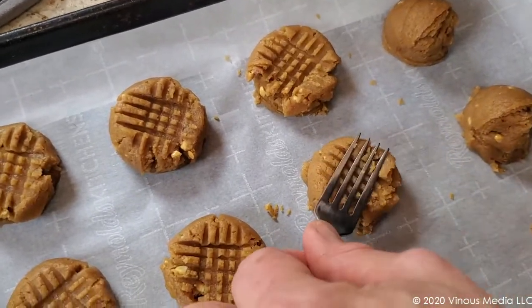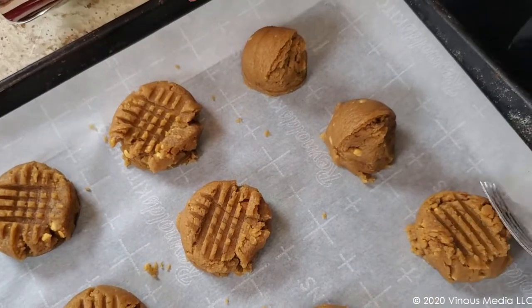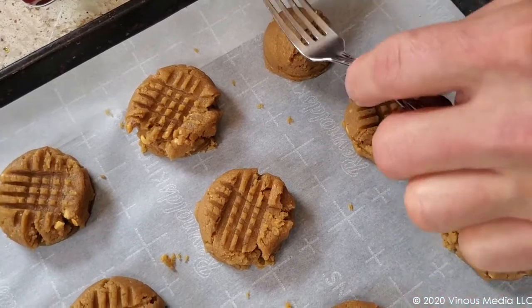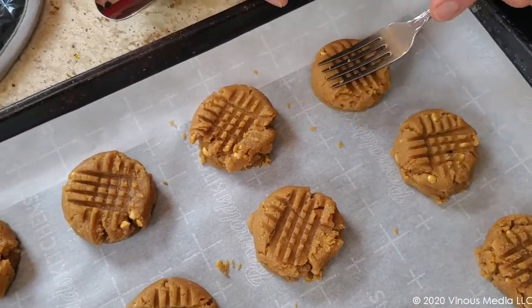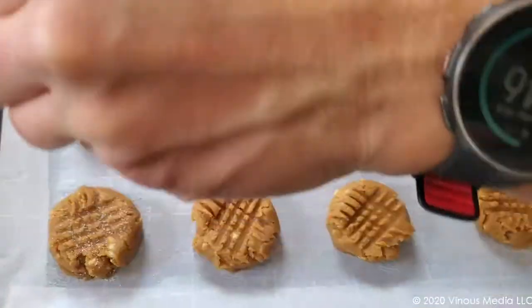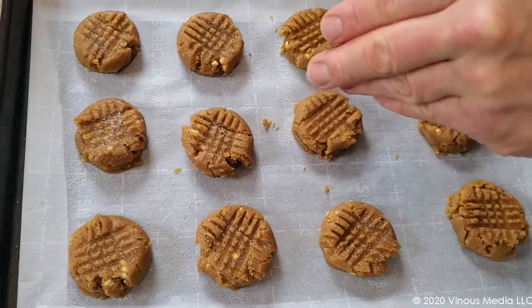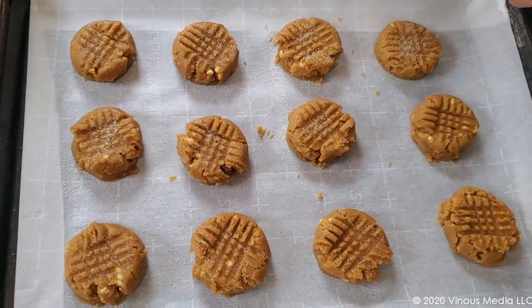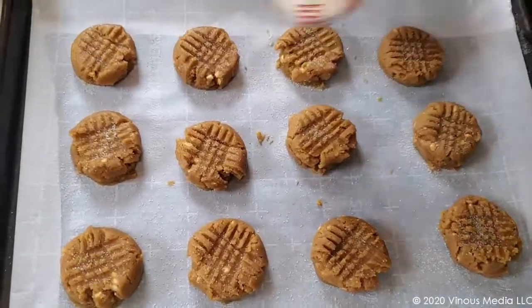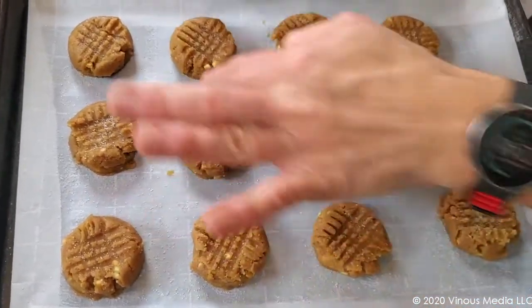You'll see how much fun this is when these come out, because they are going to spread. Remember, there is definitely a lot of fat here, but do keep in mind it's healthy fat. And while I certainly wouldn't advise anybody to just eat these by the handful, a couple of these will make you very happy. And then sprinkle them with the granulated sugar on top. All right, and then if any of them separated like this too much, I would just put them together a little bit with my hand.